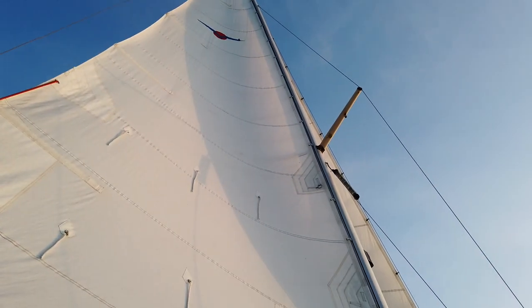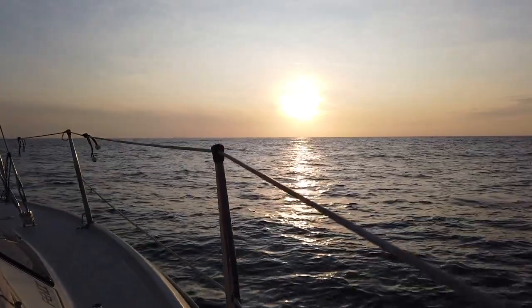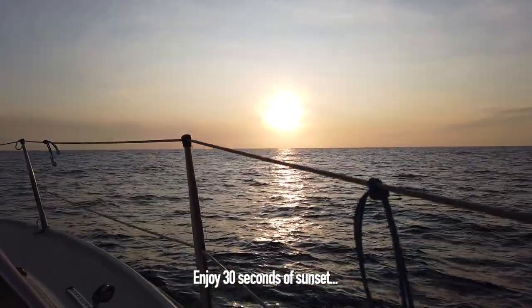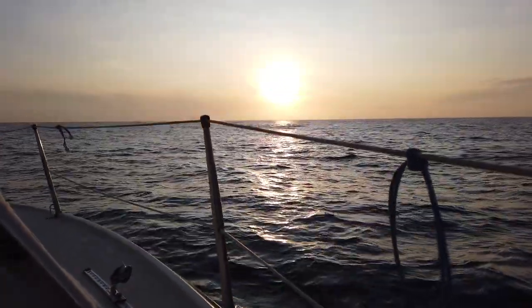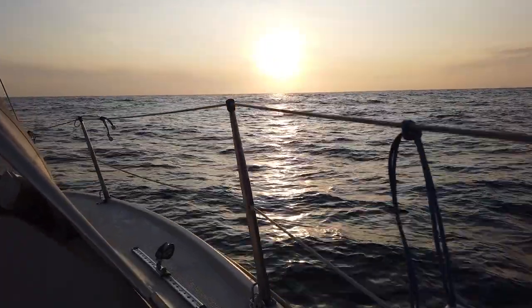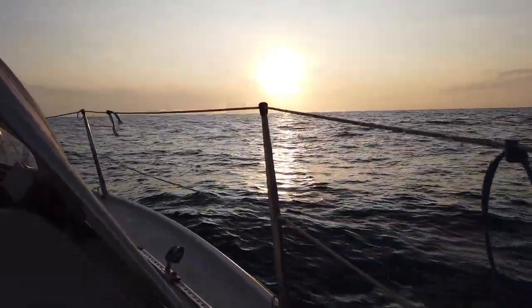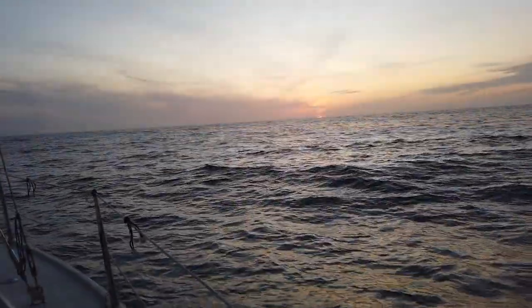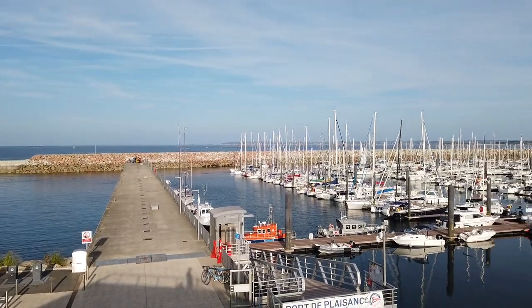And so the evening came, and with it, a very beautiful sunset, as we sailed into the night, until we arrived at Roscoff at around 5 a.m.